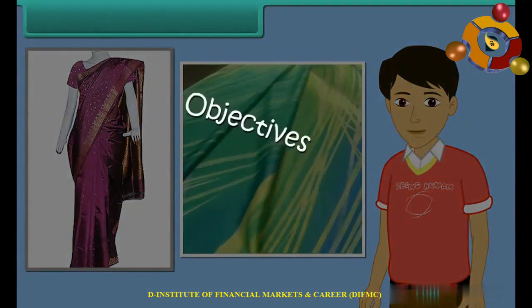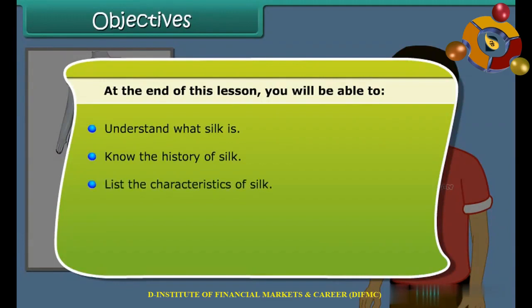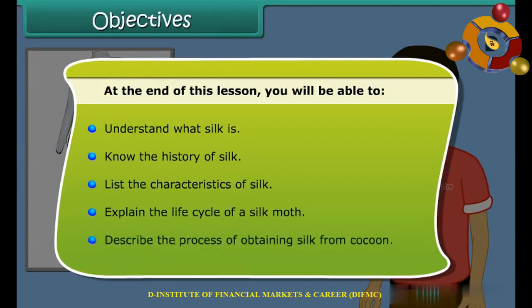Objectives. At the end of this lesson, you'll be able to understand what silk is, know the history of silk, list the characteristics of silk, explain the life cycle of a silk moth, describe the process of obtaining silk from cocoon.